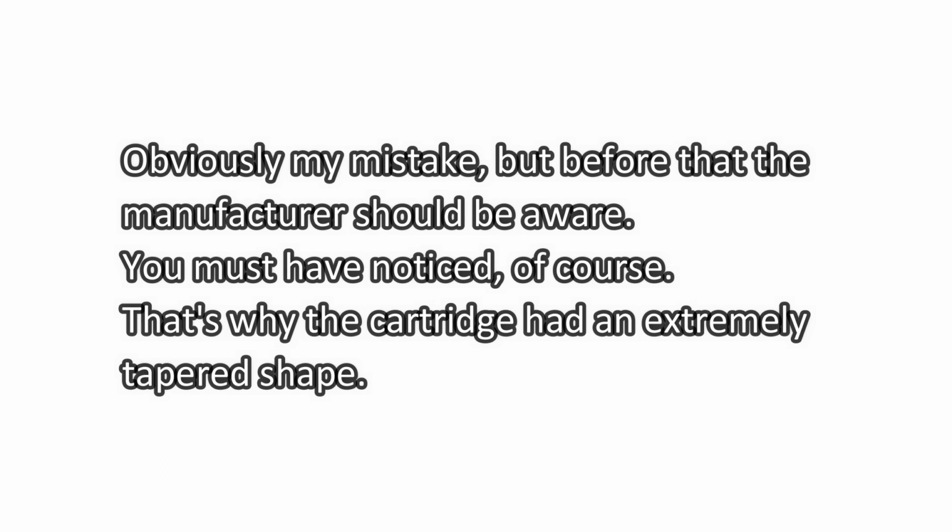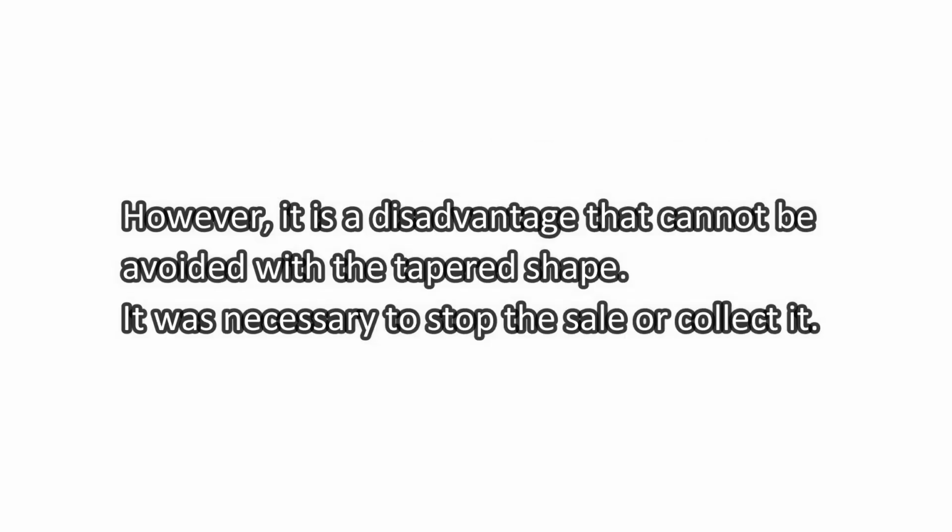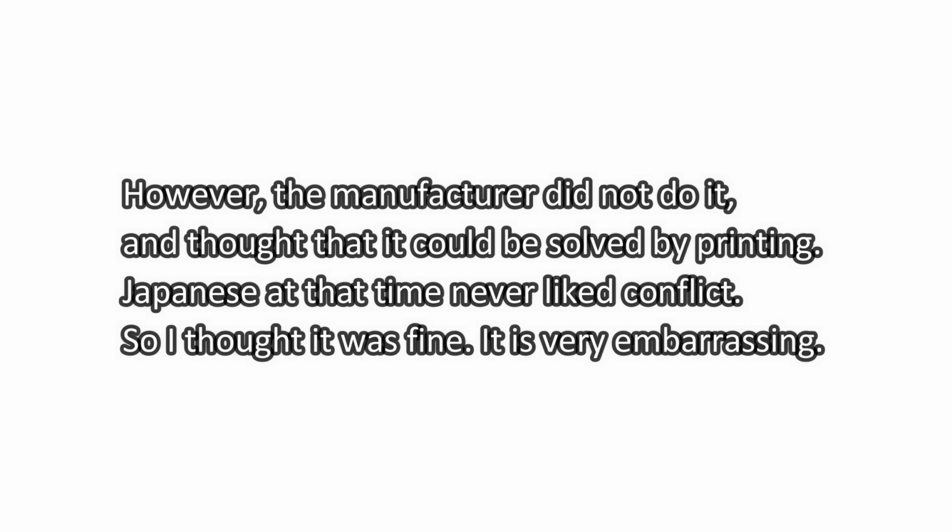That's why the cartridge had an extremely tapered shape. However, it is a disadvantage that cannot be avoided with the tapered shape. It was necessary to stop the sale or recall it. However, the manufacturer did not do so, and thought that it could be solved by printing. Japanese at that time never liked conflict. So I thought it was fine.